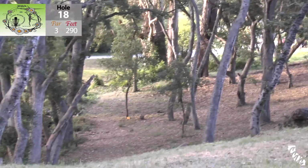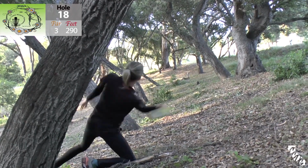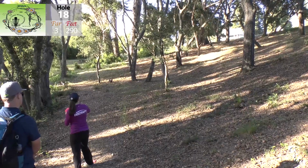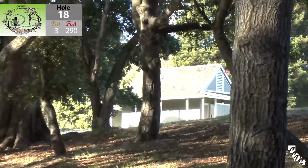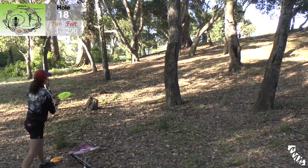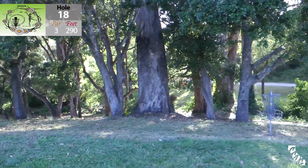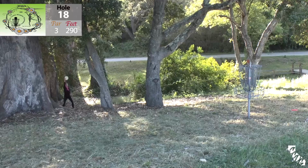Yeah, definitely. Jess had a great line on it, but just tagged one of the many trees out there. Just so everybody knows, there's an OB line just about 5 feet left of that, and it really gets a lot of action. Oh, it sure does. That was a pretty good upshot right there. Looking at Val with her second shot. Wow, what a shot. Jessica forehanding her second shot. This slope uphill is one that the video doesn't totally do justice to. It's pretty steep.